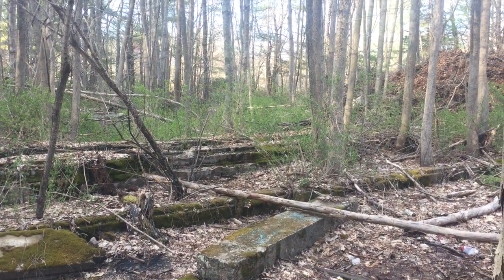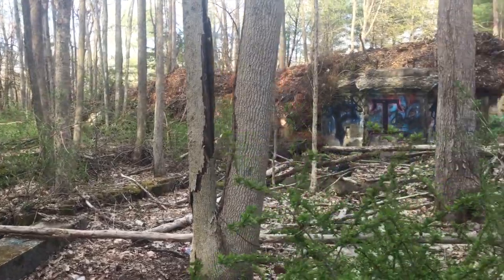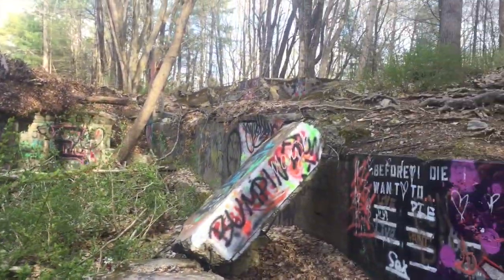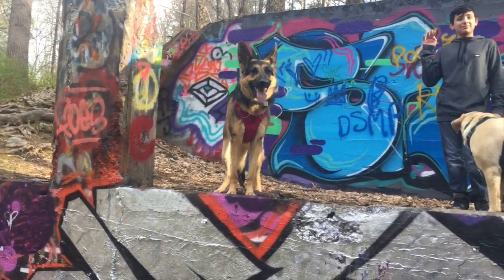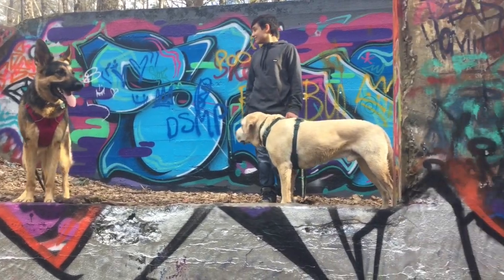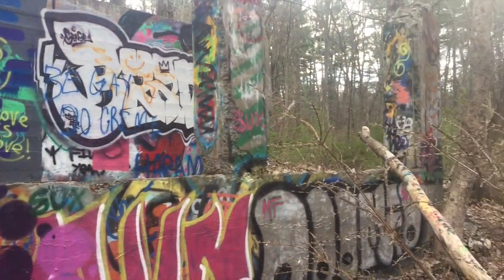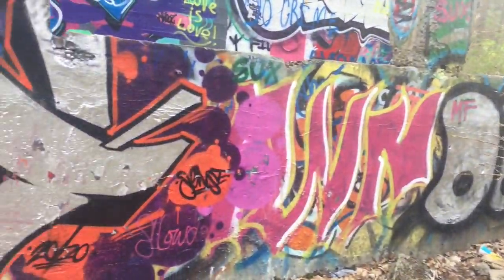So we saw the oldest graffiti on the loop. And now here's some newer graffiti. We've got some Urban X wannabes. Not that graffiti is cool per se, but there's a lot of artwork here. It's quite something.